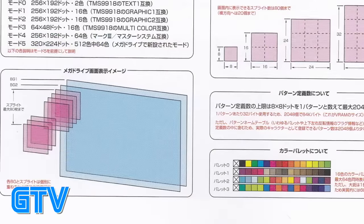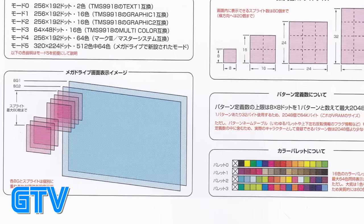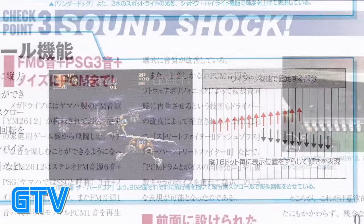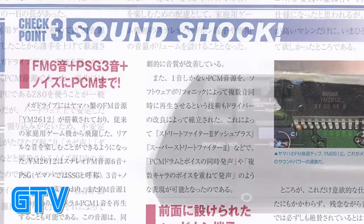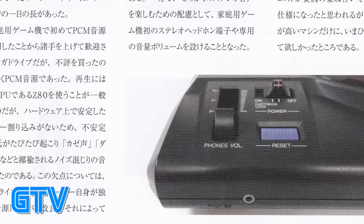After that, there are depictions of each visual mode the Mega Drive was capable of, and the book gives diagrams and examples that are easy to understand. The Yamaha sound processor is explained as well. There's also a story about how important Sega felt that the Mega Drive needed a headphone jack so users could fully experience the sounds of games as intended.